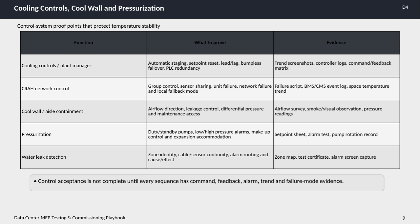Pressurization involves managing duty and standby pumps, setting and monitoring low and high pressure alarms, controlling makeup water, and accommodating expansion. To confirm system readiness, set point sheets, alarm tests, and pump rotation records are reviewed. Finally, water leak detection covers zone identification, sensor and cable continuity, alarm routing, and cause and effect relationships. Supporting evidence includes zone maps, test certificates, and alarm screen captures.